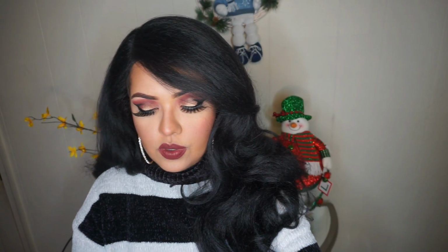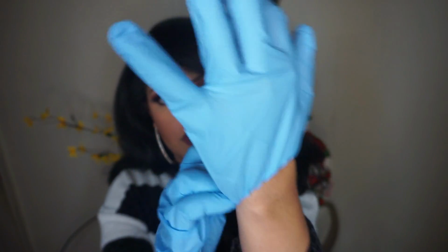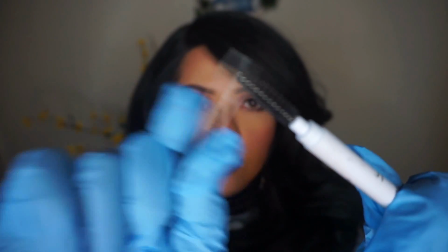Those are brand new gloves, so that you have no problems with contamination or anything. So let's start plucking your brows. I'm going to start with this spoolie. This is just a little spoolie that's going to help brush your brows while I pluck them. Pluck, pluck, pluck, pluck.